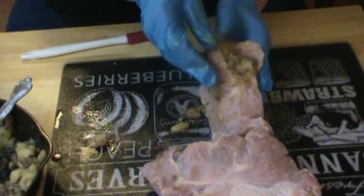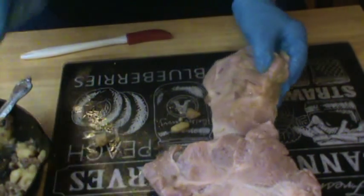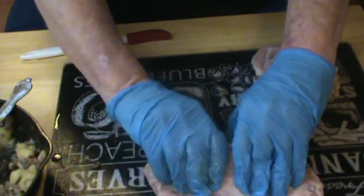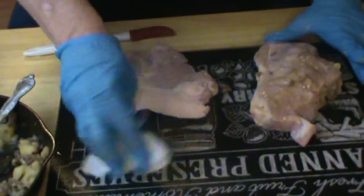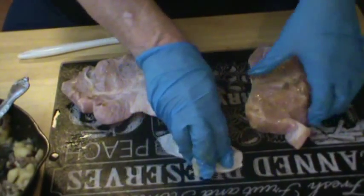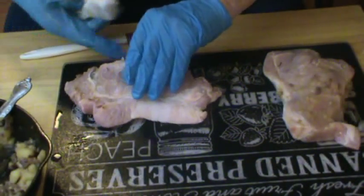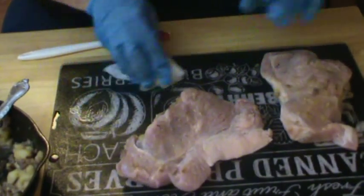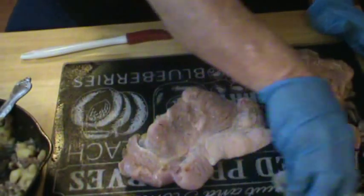I have to tell you, this stuffing smells wonderful. And I did make a little bit too much, so that recipe would work for three.